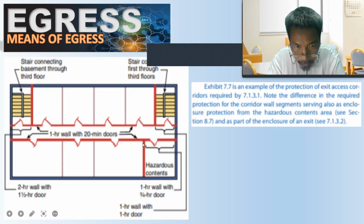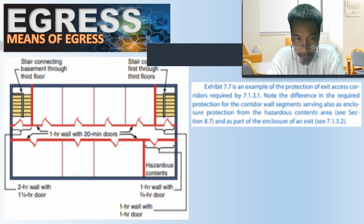So we have what? This wall is fire rated. The red walls here are fire rated. So this one is a fire rated wall. This one is also a fire rated wall up to that point. And this, according to this, is 1 hour wall with 3/4 hour door. So meaning the fire rating of the door is 45 minutes. That is 3/4 hour. And the fire rating of the wall here, the red walls, are what? 1 hour walls.